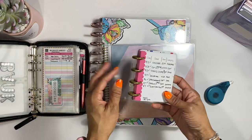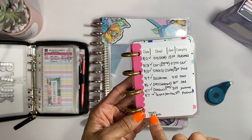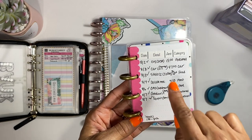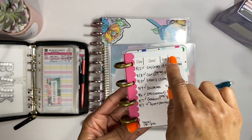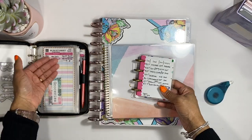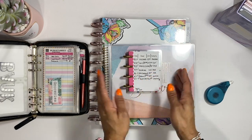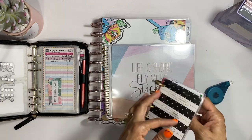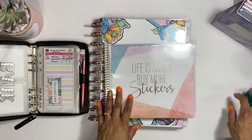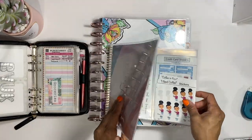Normally in here, as you guys can see, this is an old one, I categorize it by the week, like the 1st through the 8th. Then I'll do the date, the details, the amount, the category, and I use the stickers up top. But these aren't categorized like that, by the week. I am not sure how this is actually going to work. So if it does not work and it becomes a harder task than what it should be, Tina's going back to the other thing that I normally do.